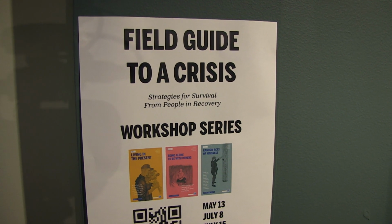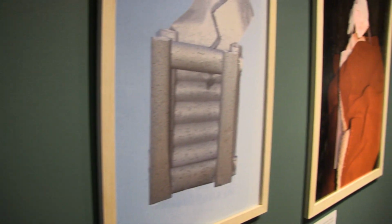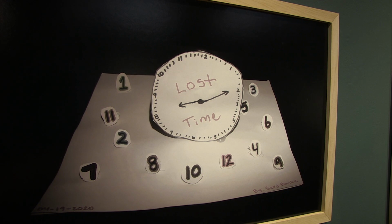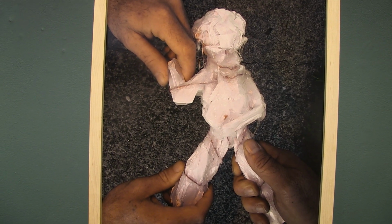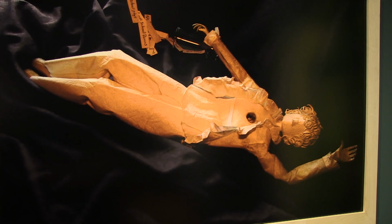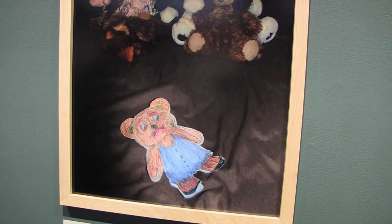This show is called Field Guide to a Crisis, Strategies for Survival from People in Recovery, and everything in here was made on this prompt. Take multiple sheets of paper. The paper takes the place of your body. How has your body been impacted by the traumas you have experienced? Using glue and paper, make a sculpture showing the forces that your body has been inflicted by. Write about the meaning behind your piece. Photograph your sculpture in a scene that best illustrates your idea.